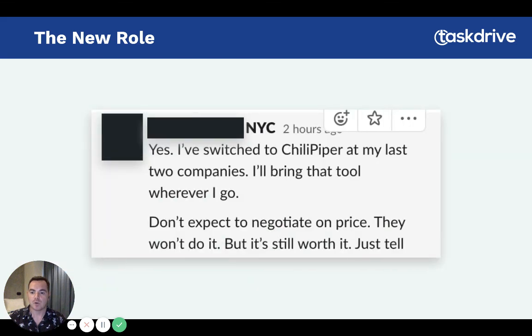And here's an example of somebody in a Slack group that I belong to had mentioned that they've switched to Chili Piper at his last company or his last two companies. He brings that tool wherever he goes. So there's a number of people who are moving in new roles that are going to be open to introducing new technology or introducing new services to the companies they've just joined.